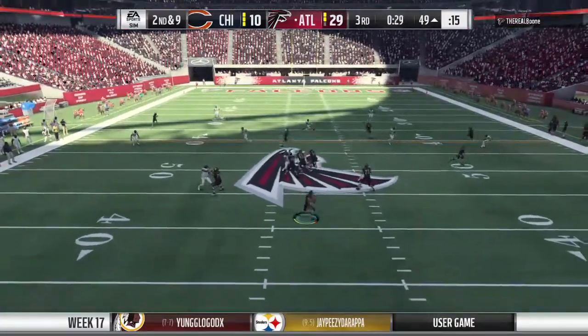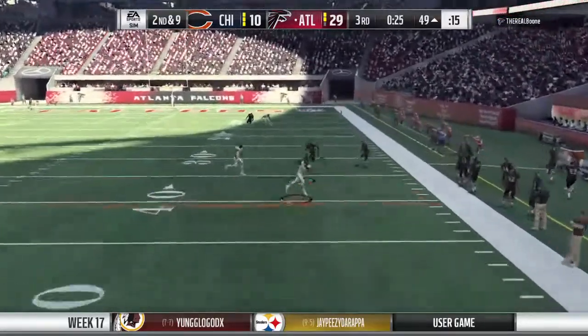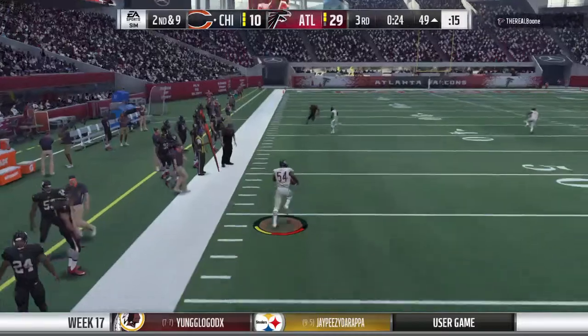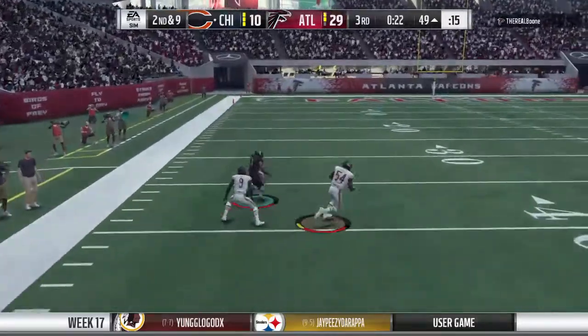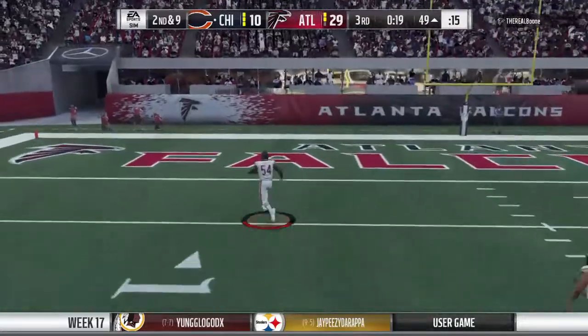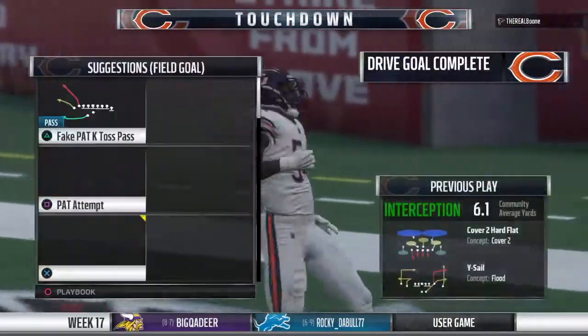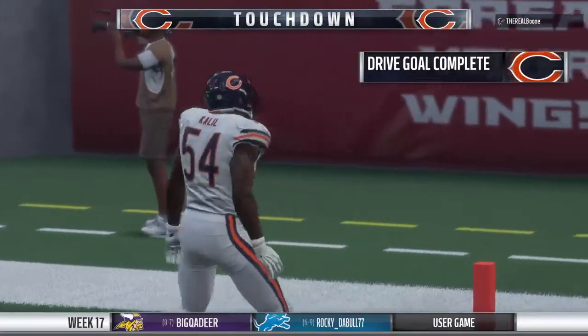To throw on 2nd down. Cameron eluding the pressure right, and he fires one that's intercepted. Picked off around the 41. He's got daylight. The 20. And they will score a pick 6 for a Bears touchdown.